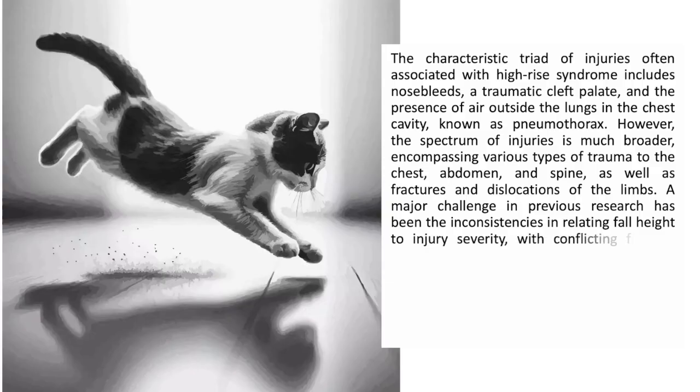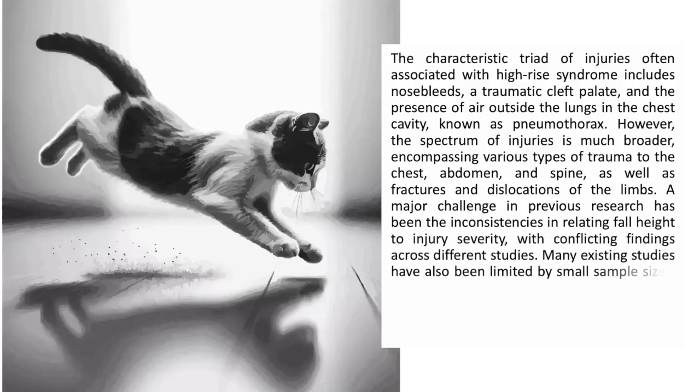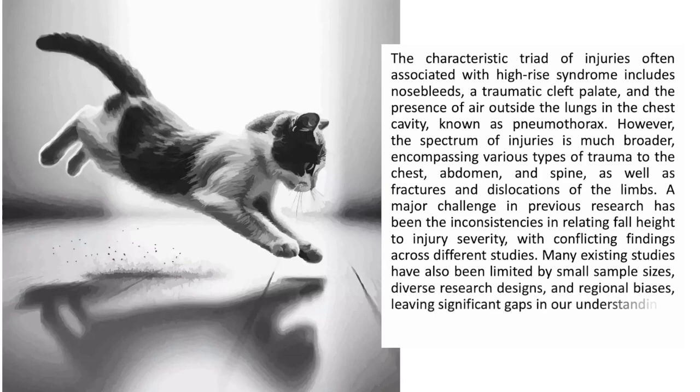A major challenge in previous research has been the inconsistencies in relating fall height to injury severity, with conflicting findings across different studies. Many existing studies have also been limited by small sample sizes, diverse research designs, and regional biases, leaving significant gaps in our understanding.